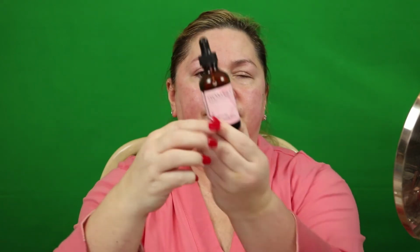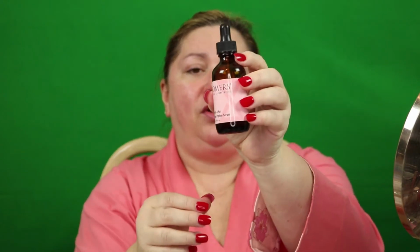Yep, it just makes my face feel so good. And I just want to say, I was using the Timeless serums. I wasn't using that many serums. I was using one serum I had purchased through Isomers. I didn't want to buy it, but my husband bought it.